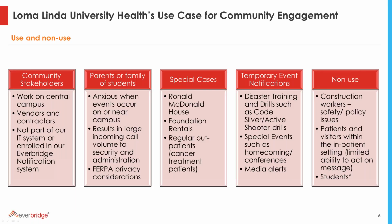So primarily because of our open campus, we have community stakeholders. These are the individuals who work on our central campus but are not our employees. We also have vendors and contractors because we are a very large healthcare facility. We have trucks and supplies coming here every single day, and many of those vendors actually deliver some of those things or maintain the equipment and supplies on our campus on a daily basis. These are people that we simply can't enroll in our Everbridge notification system because we don't want to maintain the IT component on that. In addition to that, to be honest, there were some cost elements to that.